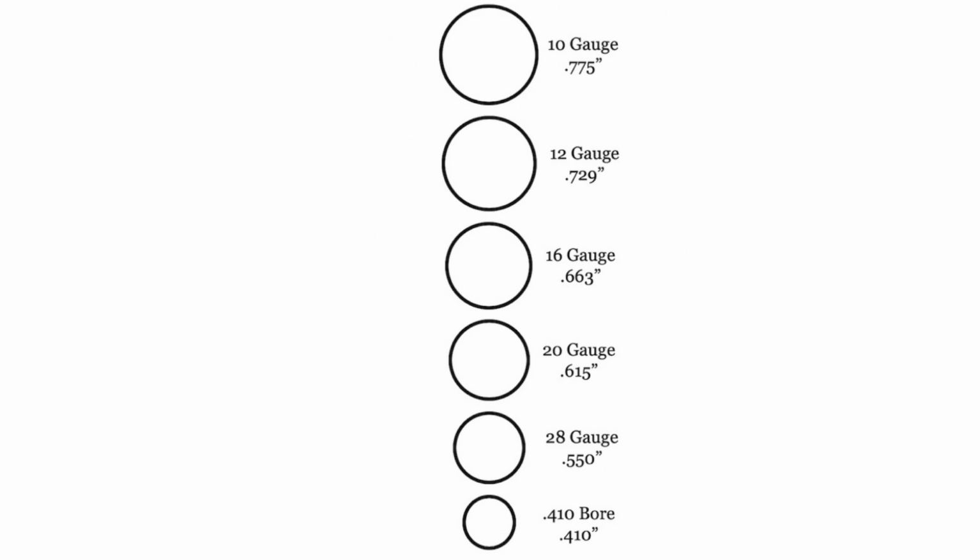A different way of saying the same thing would be to describe shotgun gauges in terms of the number of lead balls of a certain diameter necessary to weigh 1 pound. So, 12 round balls of 12-gauge diameter would weigh 1 pound. But since they're smaller, it would take 20 balls of 20-gauge diameter to weigh a pound.